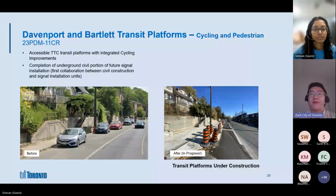This one is different from the Zikla in that these are concrete and asphalt and are intended as permanent installations to accommodate not only the people who ride the bus, but also people who cycle through Davenport.